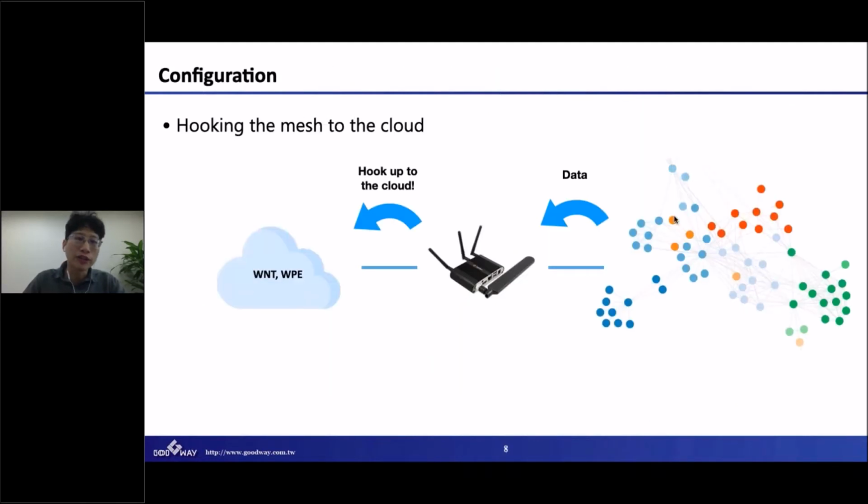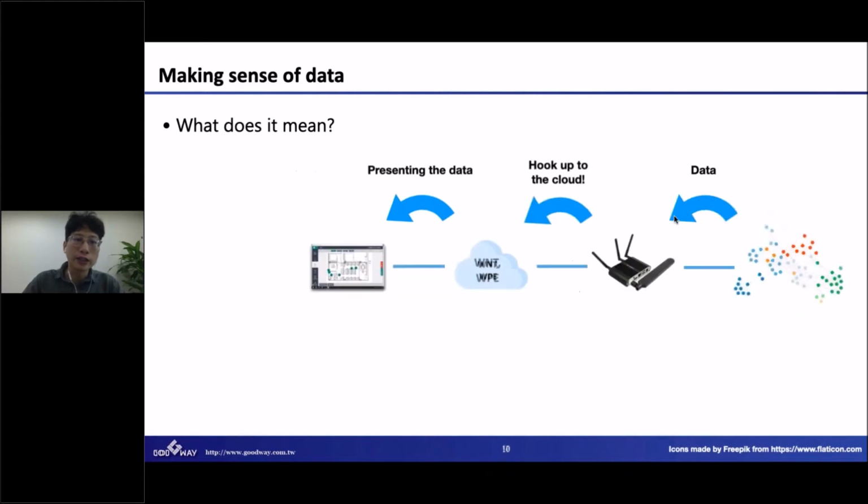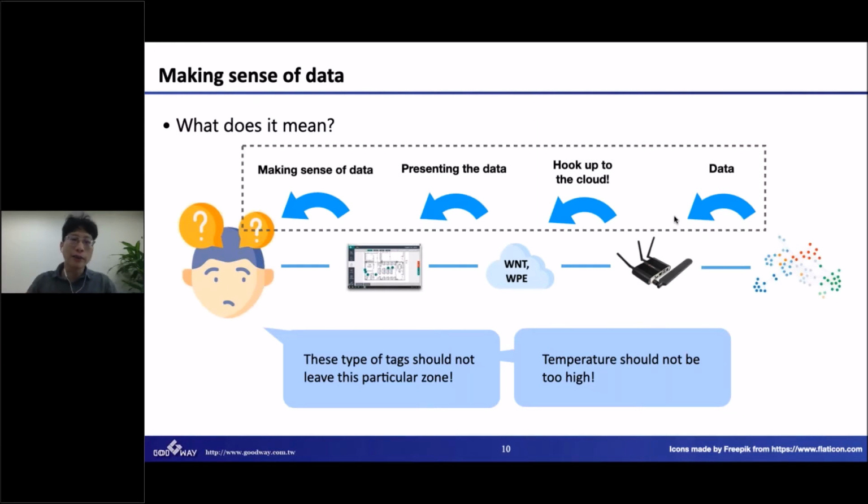And if you couple it to a gateway like a SolidSense gateway, what the gateway does is, on one hand, it receives data from the mesh. On the other hand, it transmits data to the cloud. And there we have the WNT and WPE backend systems provided by Wirepas, which receive the data and are able to present it to a client like a WNT client. Ultimately, the user will interact with the data from the client and make sense of the data to answer questions like the ones we have already thrown out. And it is throughout this pipeline, from the data acquisition to making sense of the data, that we try to improve upon.